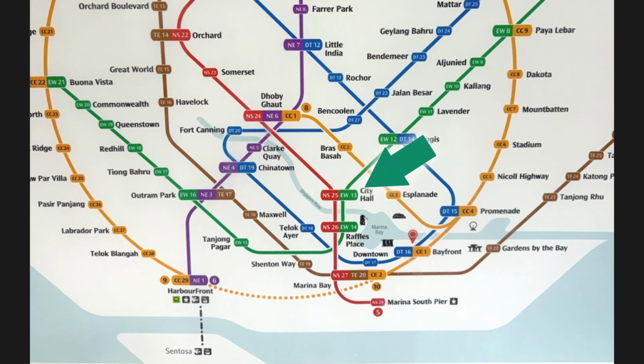If we're at City Hall and we want to go to Gardens by the Bay, what we're going to do is hop on at City Hall here and get on the red line. We're going to catch the red line up to here. Then we're going to hop off and get onto the brown line. And then from the brown line, it will take us to the Gardens by the Bay. Now you don't need to worry about when you hop off and exchange to other stations because there are signs everywhere that point you in the direction. So it's pretty easy.